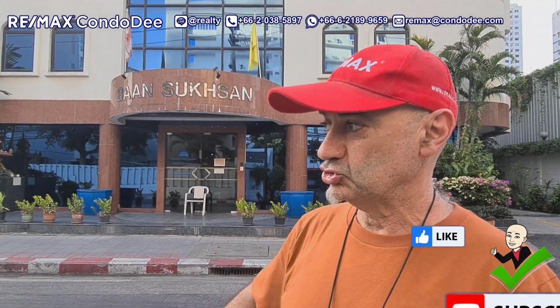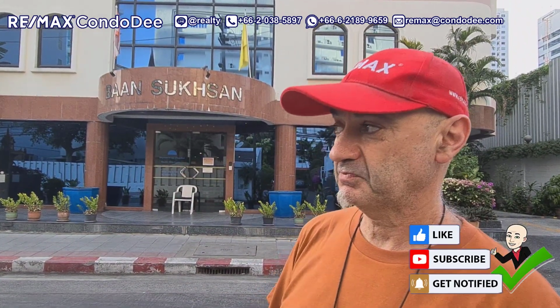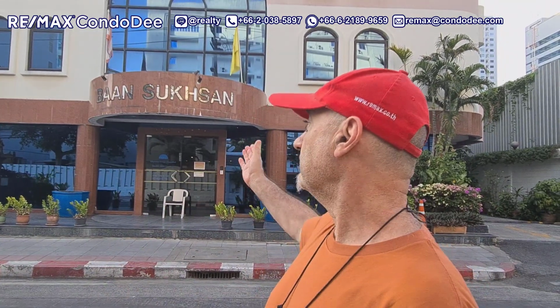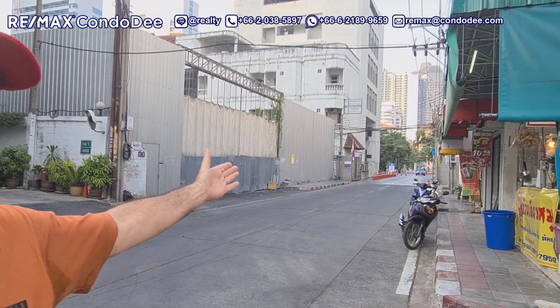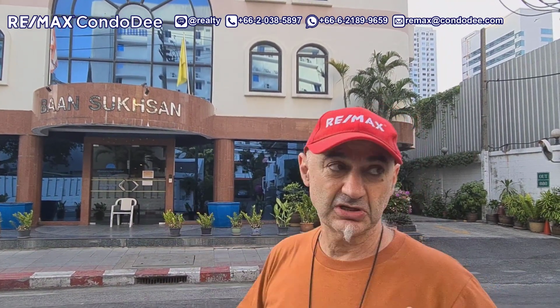We are now in Asoke, Sukhumvit Soi 23, and this old building called Baan Suksan. This condominium that many people don't even know. What is so special about this old condominium? First of all, it's located in Soi 23, and this way it's only 1 kilometer to Sukhumvit and BTS Asoke. And this way it's only 50 meters to Srinakharinwirot University. And this makes this specific building so special because it's very easy to rent your apartment for students of university.